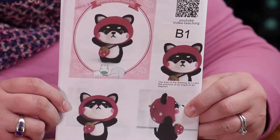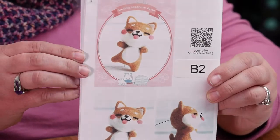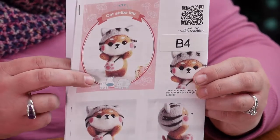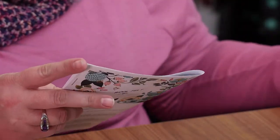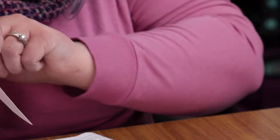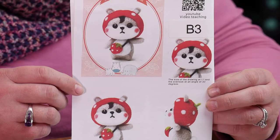So this is a little kit with different Shiba Inus dressed up. So this one's dressed up in a strawberry hat with a strawberry purse. They're all stapled together in here, so I might be able to flip through them quick. This one's just a little laughing, cute hyena, or Shiba Inu. This one's got a cat hat and cat paw print bag. And the last one... did I miss one? Feels like there's two here. Yeah. This one I think looks more like a chipmunk, but it's also wearing the strawberry outfit.